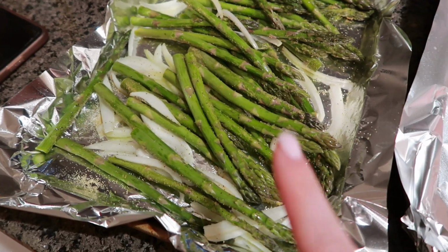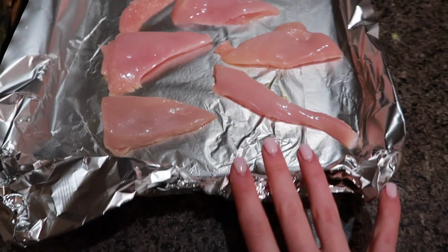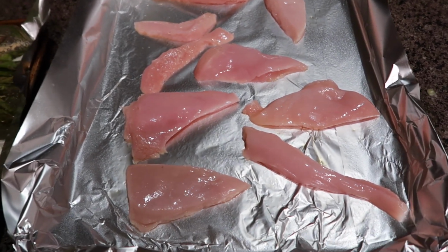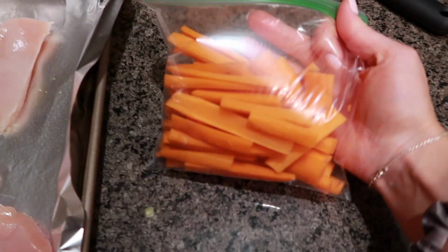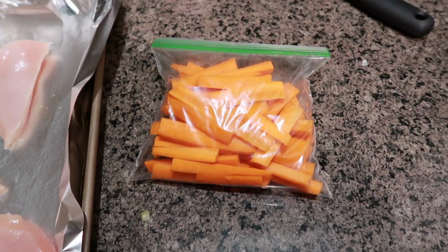And then over here, I have the rest of an onion because the onion was too big for the sauce. So I put that with the asparagus, salt, pepper, and garlic powder. And then I have some chicken on here, which I think I'm gonna do fajita seasoning and the rest of the peppers. And then with the rest of the carrots, I just cut them up into carrot sticks so that we have that to snack on.